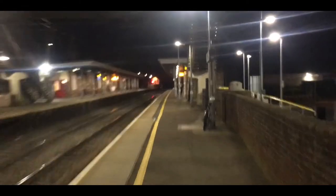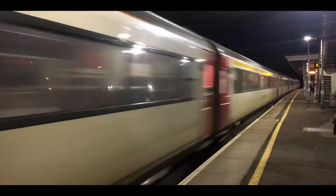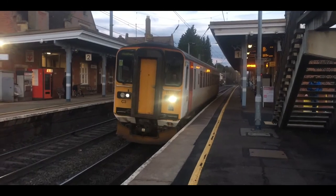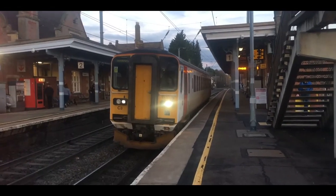Here we get some Class 90s passing straight through Stowmarket at 100 miles an hour. And a slower unit now, this is Class 153309 passing Stowmarket.